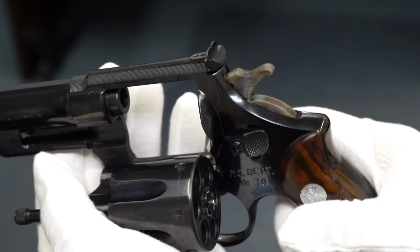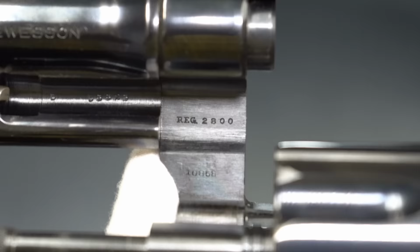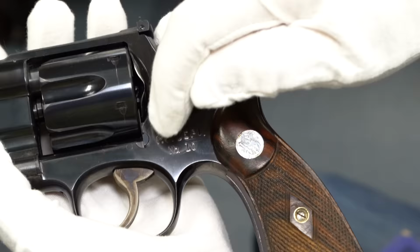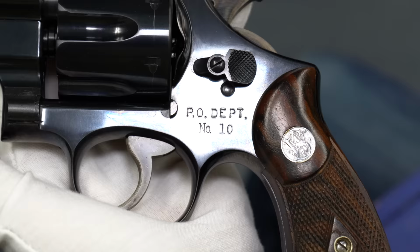Now, right here, you see that it's registered gun number 2800. Again, 5,000 made. This is number 2800, which dates it to August of 37. And we also see that's the post office department. It was shipped to Springfield, Illinois, issued to the post office, most likely postal inspectors. This is number 10 of 15. So the post office ordered 15 of these registered Magnums, and 10 were delivered.